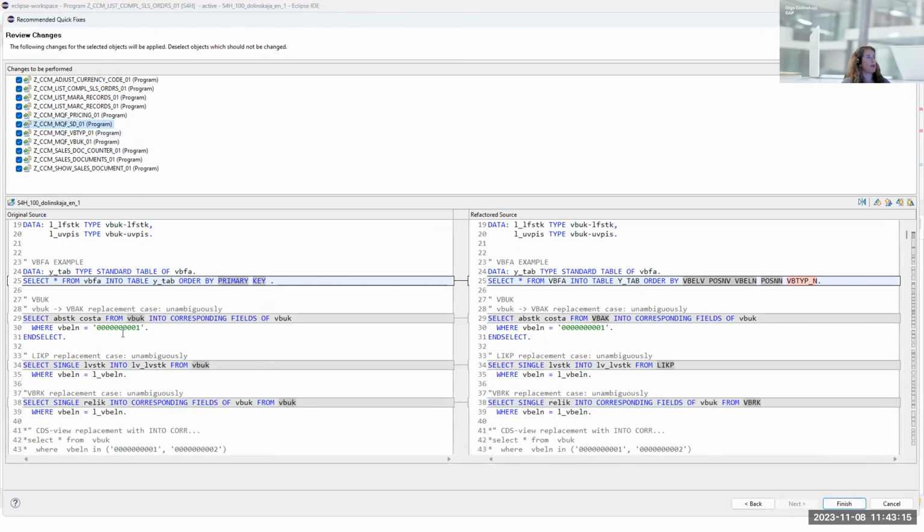Here, for example, direct accesses to VBAC table, which is not available in S/4HANA. Instead, status fields of the VBAC table were just distributed across different tables, VBAC, LIKP, and so on. And if you agree to the quick fix proposals, you would press the finish button, and quick fixes get applied at one shot, and the custom code will just be adjusted.